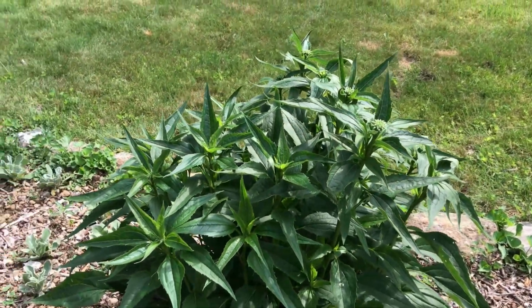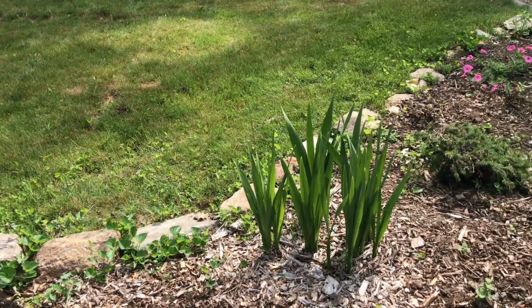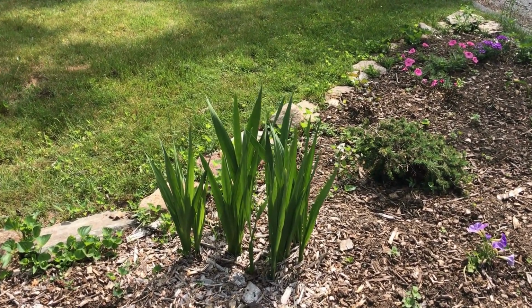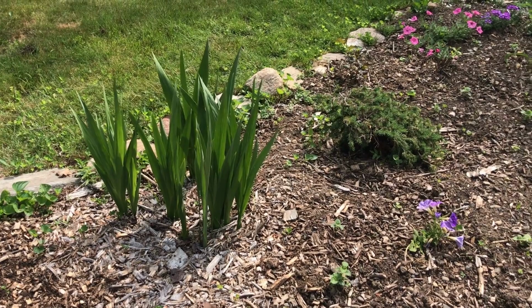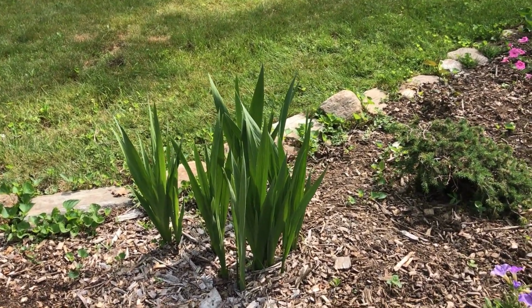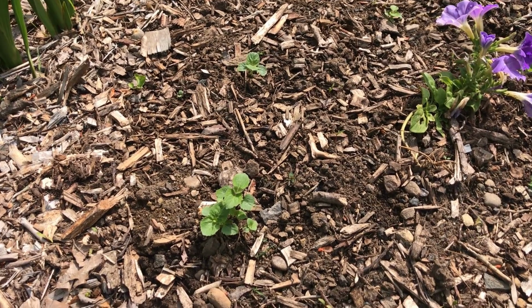This is an echinacea up here. This one's just a standard purple coneflower. And then over here I have gladiolas, which is very exciting because I planted these last year. They are supposed to only be hardy down to zone 8, and they came back for me. So I'm very excited about that. And I think there's more than what I had last year. And those are from the dollar store.